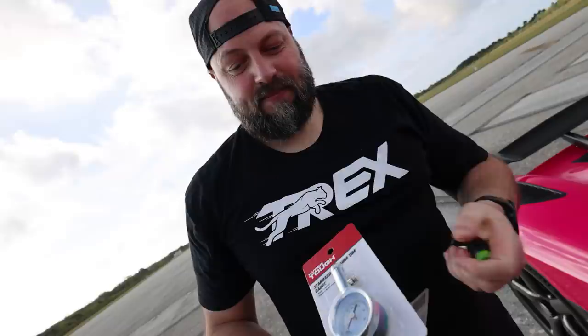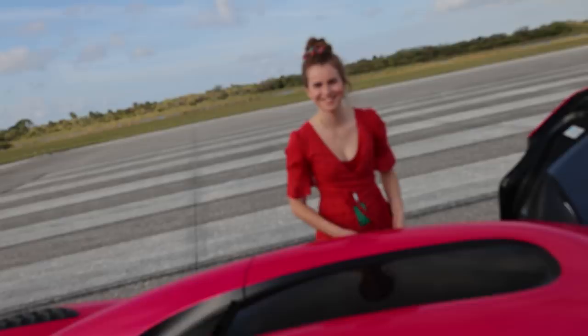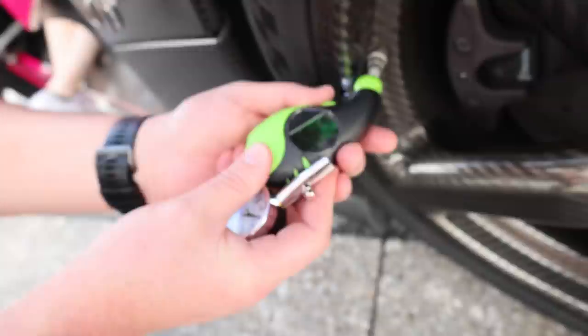So 43 PSI in the back, 40 up front on cold tires. 2.8 bar, that's the conversion. It's European, it's Canadian. Do you guys use bar or PSI? PSI. Oh, okay, never mind. I'll go check for FOD, foreign object debris. There we go. Yes, sir. We got the digital and we got the analog.